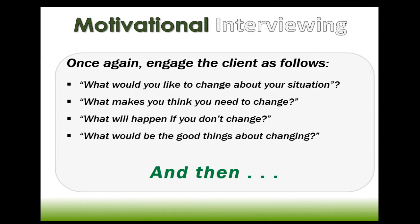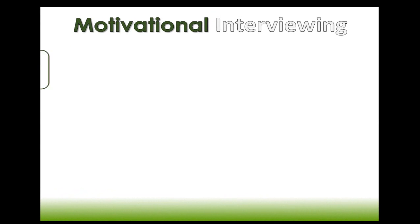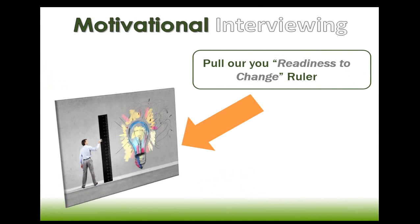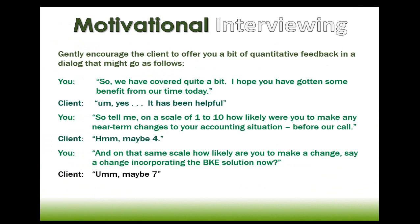Okay, here's how it works. Once again, we gauge our prospects as follows. So, Mr. Prospect, remind me again, what would you like to change? And what makes you think you need to change, etc. We proceed with these sort of questions, and then we pull out a technique called the Readiness to Change ruler. Now, folks, stay with me here because this is pretty cool. We move to a discussion that most likely would sound something like this.